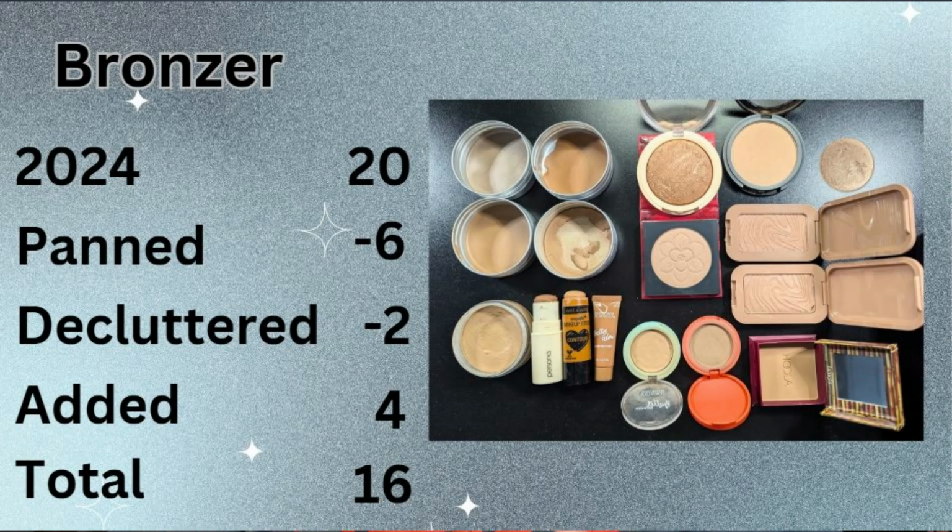One was a giveaway, one was in friend mail, and then I bought those two NYX butter bronzers. So I do have a total of 16. That went down by 4. I'm still happy about that.